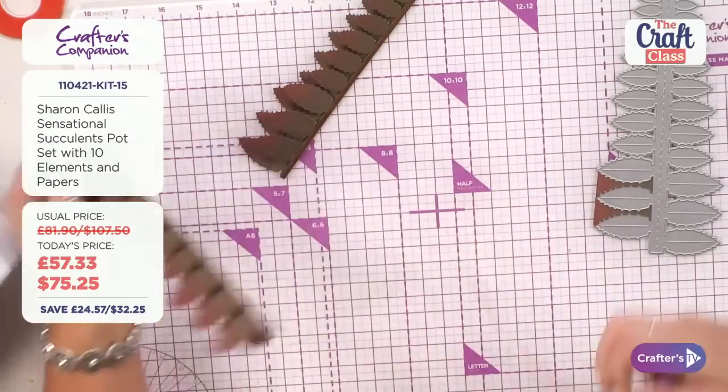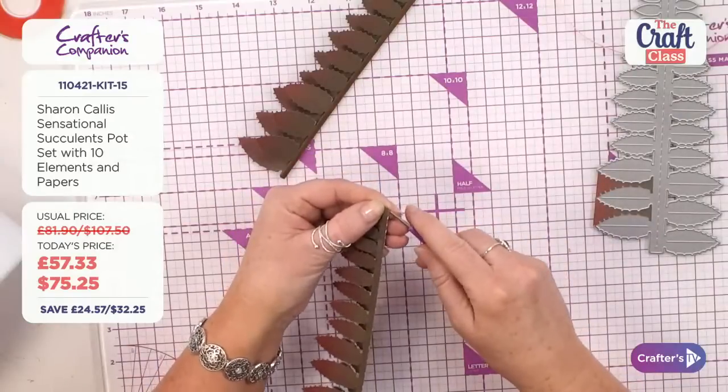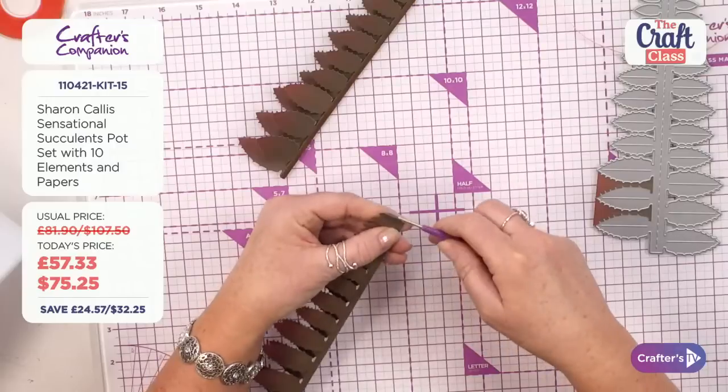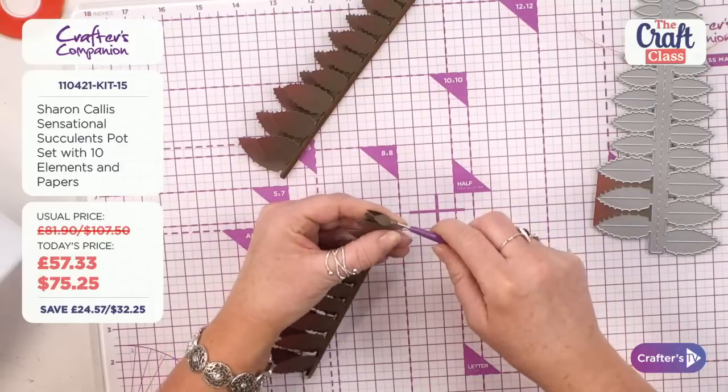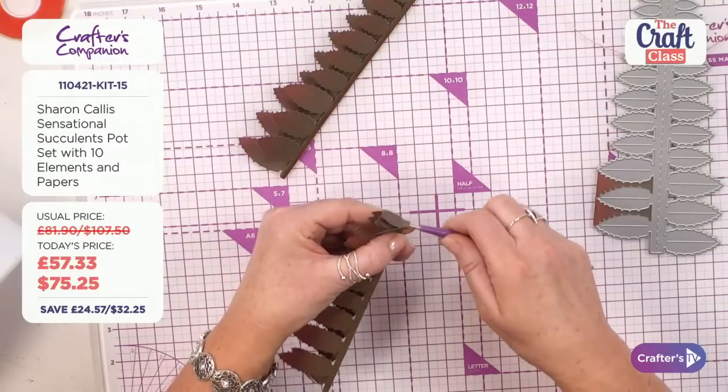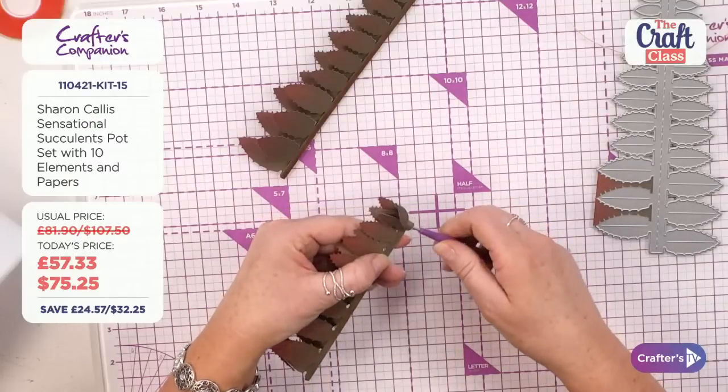So first of all, we're going to take our red liner tape off. I'm going to place my quilling tool inside and then we're going to start quilling this round. So I'm not doing it too tight to start with. You can see that's all the smaller petals that we've got here.